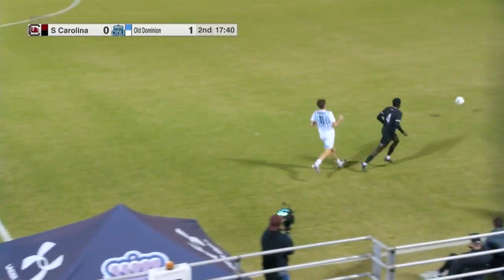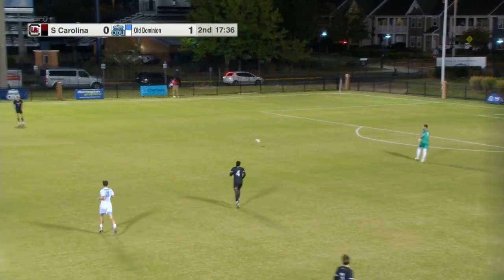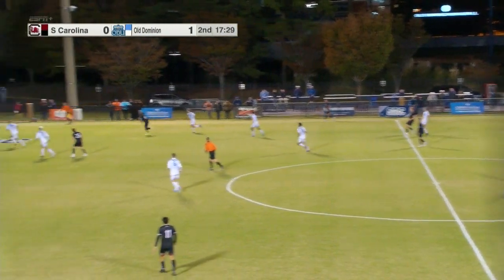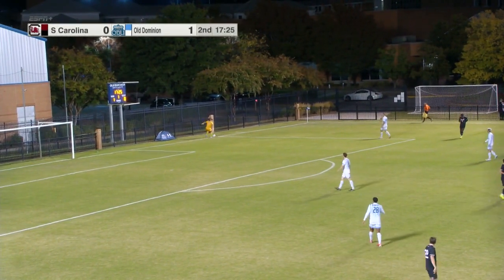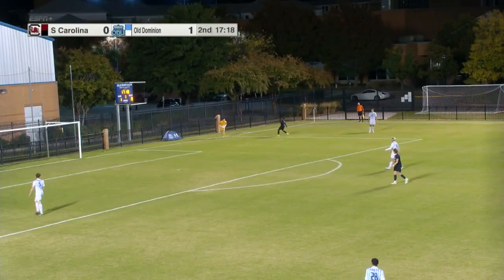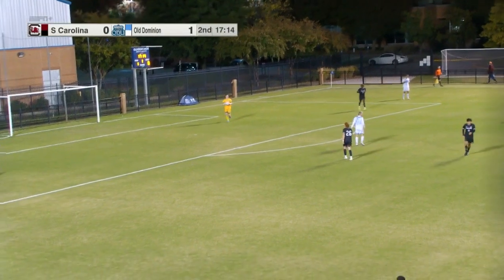LaMontagne trying to get it ahead to Jenkins, but corralled instead by St. Jude's. There's not been a lot of breakouts for this Old Dominion squad. Everybody's packed up tight forward for Carolina, but they get back quickly. That one is going to be stopped by Statham. Token pressure comes in from Salami.